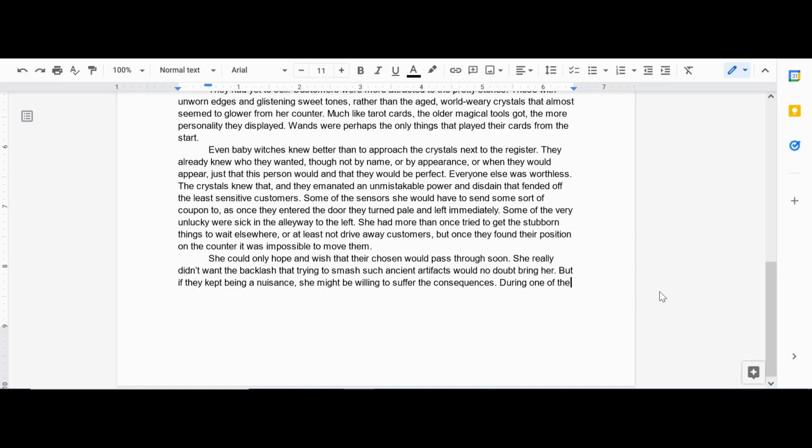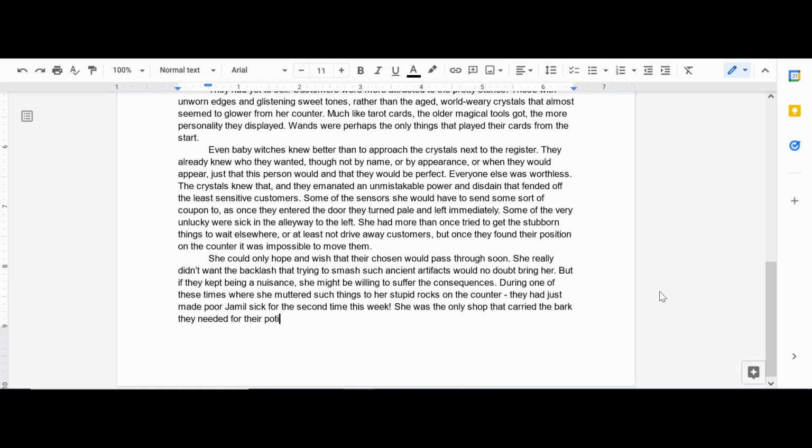During one of these times where she muttered such things to her stupid rocks on the counter, they had just made poor Jamil, Is that how you say that? I want to say that is. Wow, that's not, we're not typing in French, buddy. Sick for the second time this week. She was the only shop that carried the bark they needed for their potions.